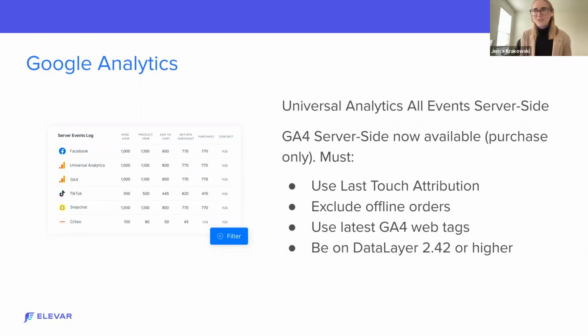And the other update with Google Analytics is GA4. GA4 is finally here. So our GA4 server-side integration is available. If you've been following along, you might know that our GA4 server-side integration had an attribution issue we were working on. It's fixed. So you can now set up GA4 server-side. It will send the purchase event server-side only and get that 99% order accuracy between Shopify and GA4.